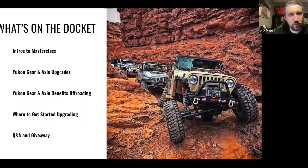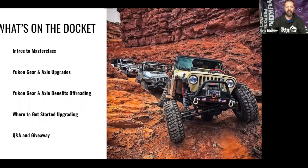Sure. Our selectable locker, which, like I said, is our zip locker. When it's unlocked, it's an open carrier, like I was mentioning earlier. So power goes to the tire with the least amount of traction, very smooth, very quiet. Great drivability on the street, no penalty as far as fuel economy or anything like that. But you flip a little switch, your air compressor turns on and primes the system. It takes a matter of a second or so to do that.